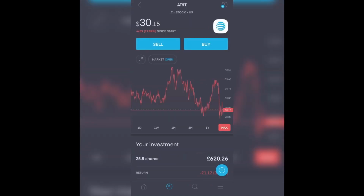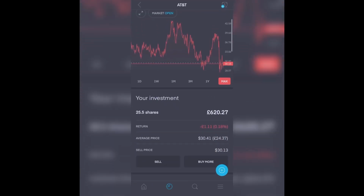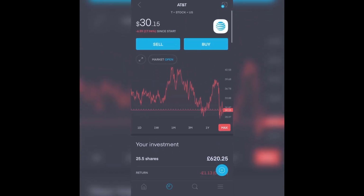Going back into AT&T here, ticker symbol T. I really wanted to get more shares of it when it was sitting at $29. It's up to $30.15 now. I was trying to get it up to 30 shares when it was at $29, so I'll wait to see if there's another dip before I buy more.